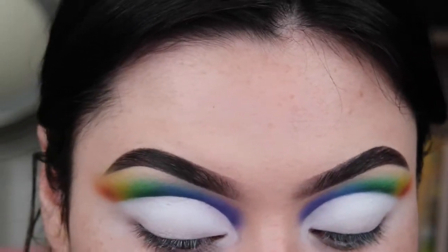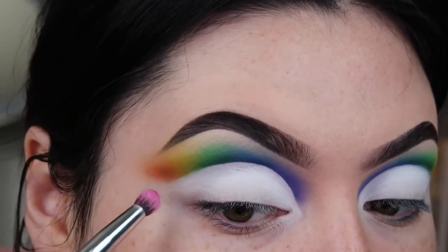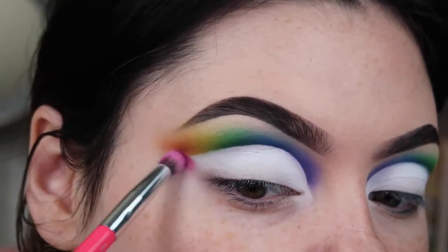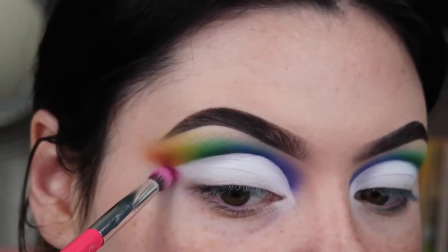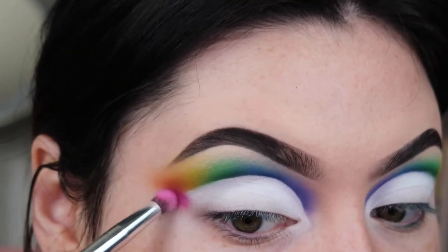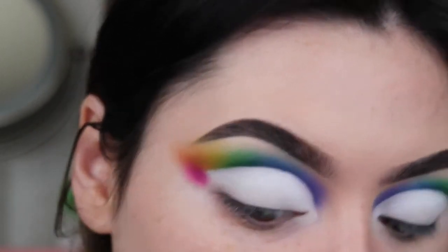Starting by taking the shade Vamp, which is the first out of that pink row. Just going to pick a little bit of this up, and we're going to stamp it right about here. So now instead of blending the colors inward, we're going to want to blend them outward. So just like this. I just stamped it down. Then I'll take shade Chase, which is like a hot pink, and we're just going to start flicking it out just like that.